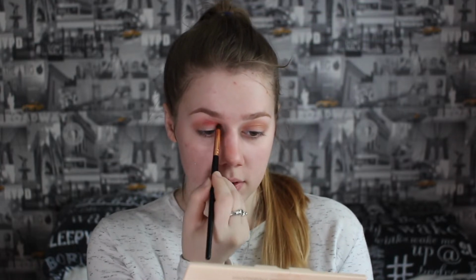And once you're happy with that, what we're going to do is take this lightest colour, which is down here. I think this is called Strawberry Sweets. I'm just going to take it on a crease brush and run it through my crease, just patting it on. I'm not bothered about the blending just now.